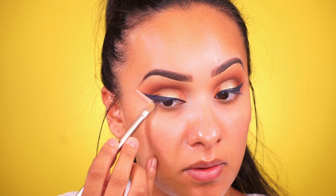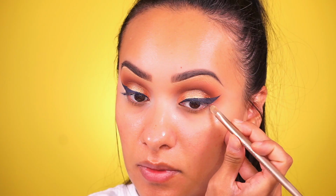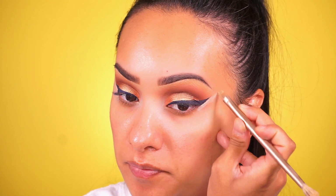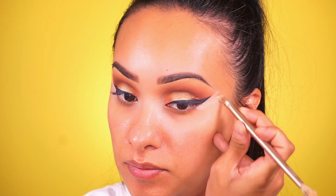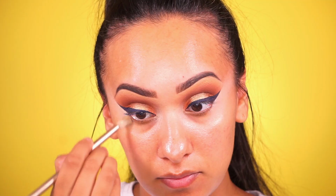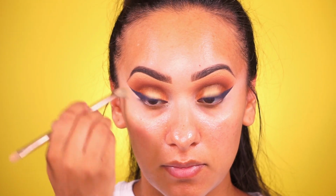You guys can totally skip the step of cleaning up on the outer part of the wing, and instead you can choose to use tape, whatever floats your boat. But for me, I don't like the way the tape feels on the skin, so I always sharpen up the outer part of the wing by using some concealer and the flat side of the brush from the Urban Decay brush that came in the Naked 2 palette.